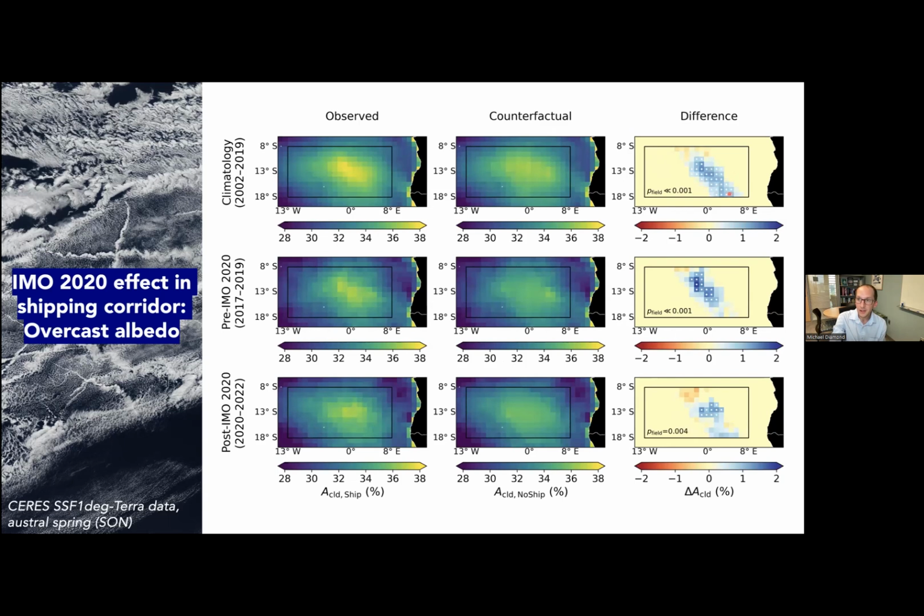So what we can also see is it's a little bit noisier, but in the climatology, in the blue here, we have a substantial brightening effect of the clouds, so clouds with higher albedo due to the effect of these ships than they would have otherwise. A noisier, but still pretty convincing signal in the 3 years prior, and a noisier and a little bit more random, if you look at the spatial area here, effect.